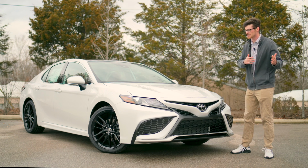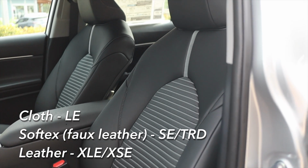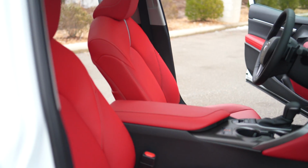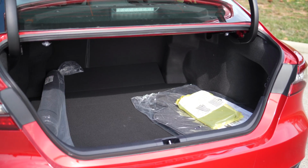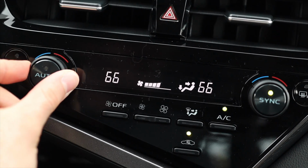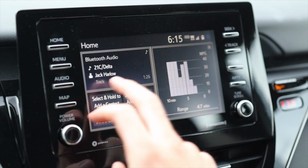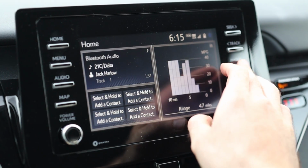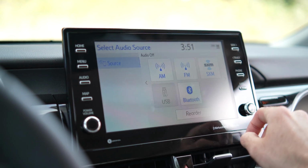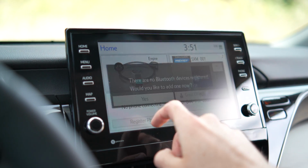You can get cloth seats, but you can also get SofTex, which makes it feel more durable, or you can get real leather like what I have here. Plus, the space. I am 6'3" and I easily fit in the front and back with plenty of comfort. The trunk is also cavernous and they keep analog controls for basically everything. The only downside is that this interior is starting to feel a little dated, and that is especially apparent with the infotainment system. You can get a 7-inch screen, or in the upper trims you'll get a 9-inch unit. Both of them have unimpressive resolutions and response times for 2023, but at the very least they are simple.